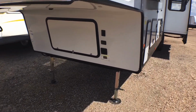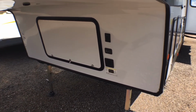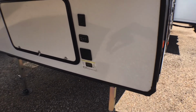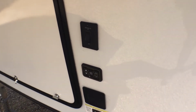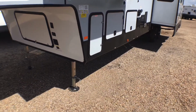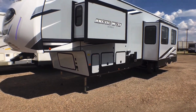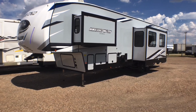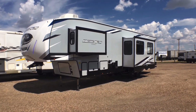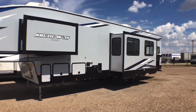Down under here, this is going to be where your battery box and spare tire is. I've got that locked up currently. I also noticed they changed this from a gray to a white. You're also going to have your docking light switch and your automatic leveling controls. So the 4-point LCI ground control 3.0 automatic leveling system is standard on every Arctic Wolf fifth wheel, whether it's a suite or a non-suite. It just comes with it. And some brands, you have to pay extra for that, and I like it when it's standard.